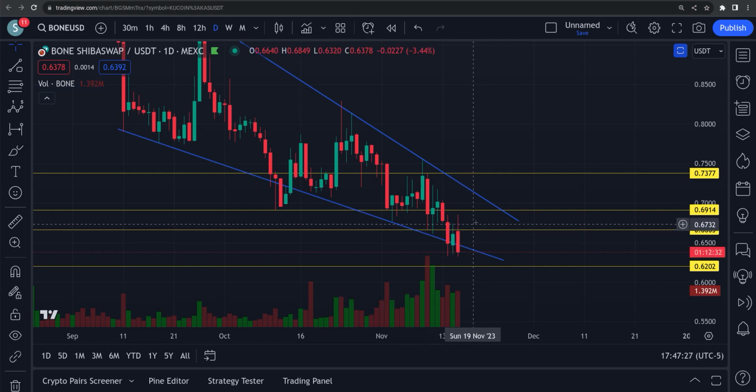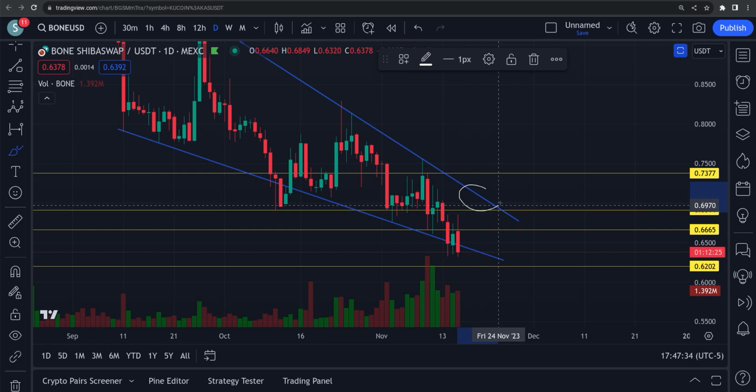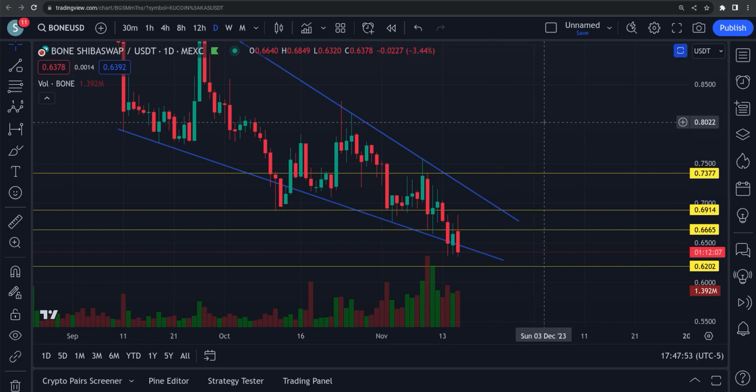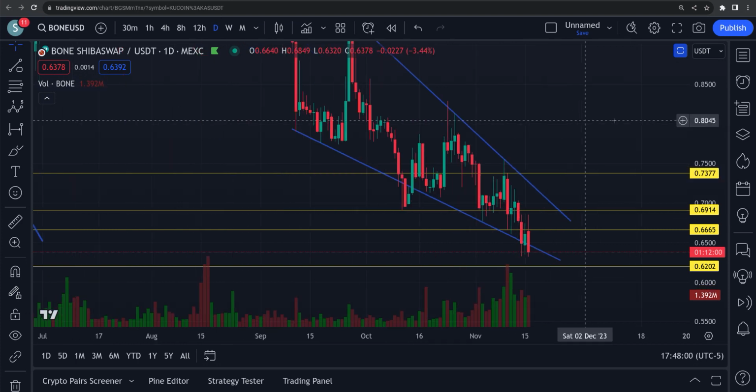Once we get back in this wedge and start getting up to this other side, when we get right to this area right here, that's when it's going to start getting exciting, because that's the possible breakout area. Should have a big green candle up, a pullback to retest the breakout, and then a shot up. That's what we're hoping is happening. Nothing is 100% guaranteed in life, especially with charts, but I'll take my chances. 80% chance it breaks up, two-thirds.